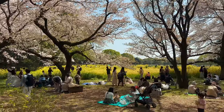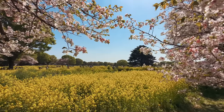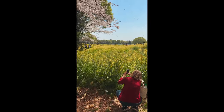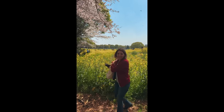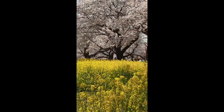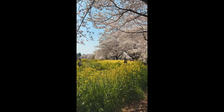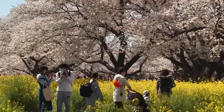Here we go, gonna see the sakura now with the canola right next to it. How about the snowing sakura, huh? In your hair. Look at that. I've got a sakura hairdo now. Did I get any of it out? There we go. That's amazing. All right. There's just all kinds of fun little places to explore here.